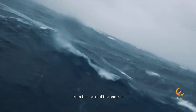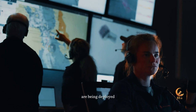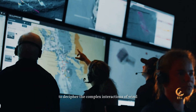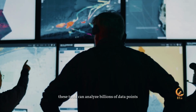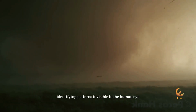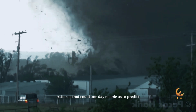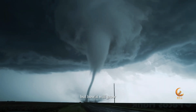Yet the storm is a puzzle still unsolved. New technologies like AI and machine learning are being deployed to decipher the complex interactions of wind and water. These tools can analyze billions of data points, identifying patterns invisible to the human eye, patterns that could one day enable us to predict not just where a storm will go, but how it will grow.